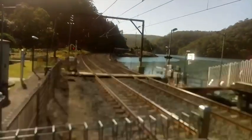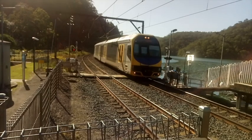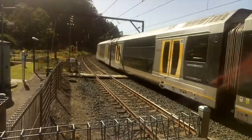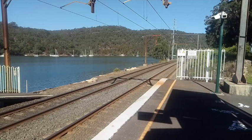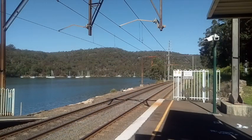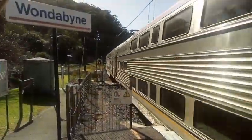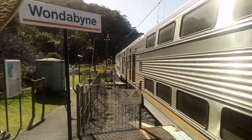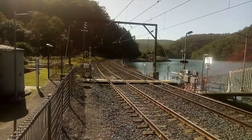We got an Oscar arriving into platform number one, Central service, H37. Not going to be stopping because looks like no one's getting off. We should have a Newcastle Interchange bound V-set running express about to pass platform number two here at Wondabyne. Yep, V-set. V13, leading car. V21, trailing car.